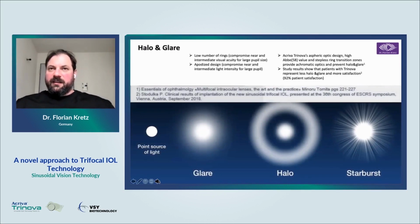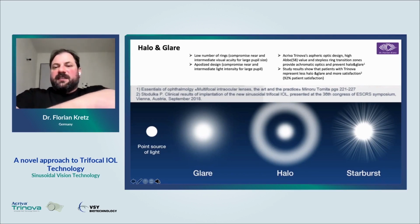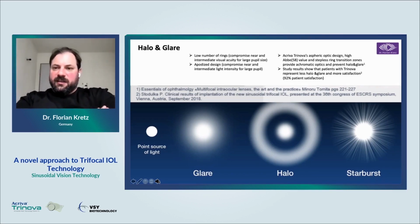And if we come back and bring those theoretical ideas, those theoretical testings, and think about an IOL that only has a loss of light of around 8%, and doesn't have that many rings anymore, you also have fewer visual disturbances. You have a little bit of compromise in near and intermediate visual acuity for larger pupils because there are fewer rings available. The apodized design compromises near and intermediate light intensity in large pupils. And that is really where the Acriva Trinova's aspheric optic design and sinusoidal diffraction helps to create true intermediate and near vision with less risk for dysphotopsia.